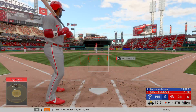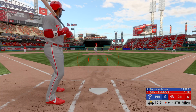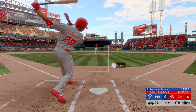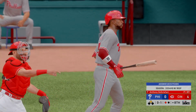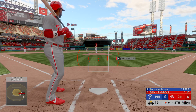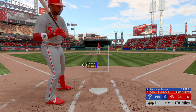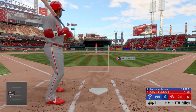Here's Andrew McCutchen now. First pitch coming. Here it is. Good deception on the slider there as he's way out in front. Got to sit middle when a guy's trying to pitch around you. If he's going to give you first base, take it. 1-1 to Andrew McCutchen. Runner at second here with 1 man out.